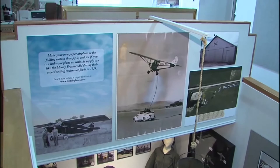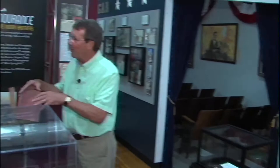And the Moody Brothers were from Dalton City, which is only 12 miles from the Decatur Airport. Sure. And in 1939, aviation was still very young. Definitely. These two brothers were young and adventurous, and they wanted to break this record, and they did it by a lot. They stayed up for 2 weeks.